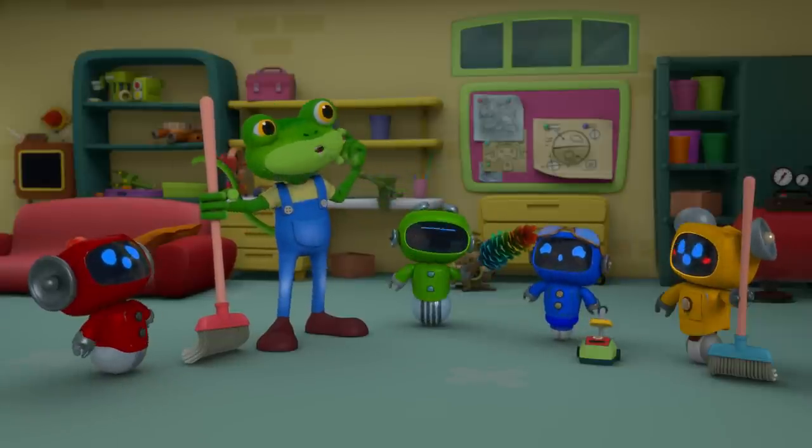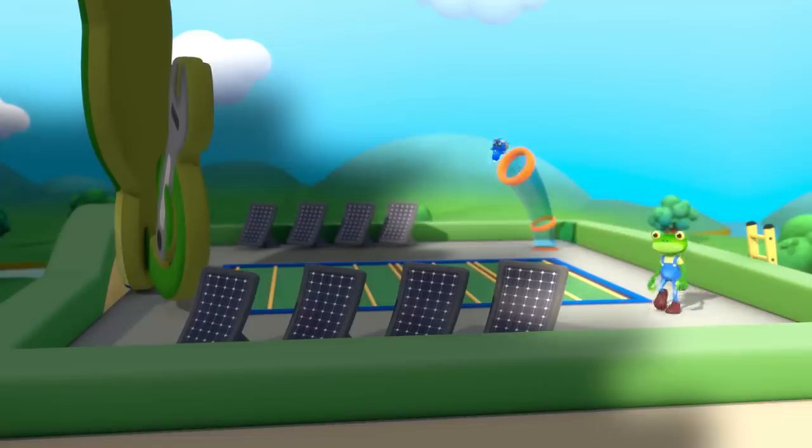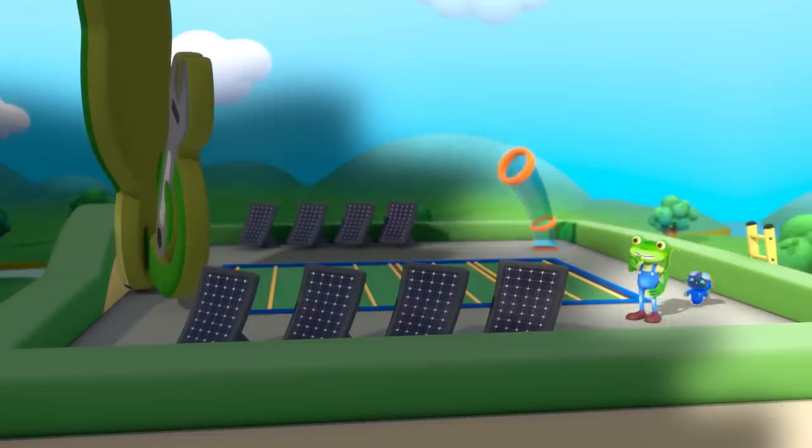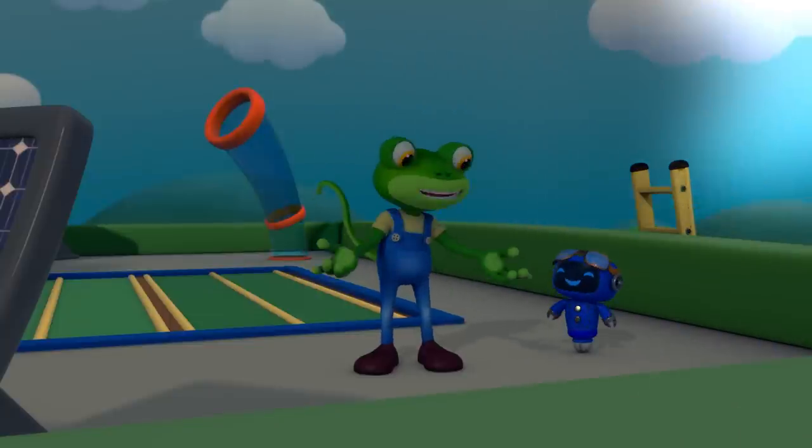Wow! Great job, mechanicals! A clean garage is a happy garage! That's odd. We're losing power. Something must be wrong with our solar panels. Oh, dear! The sunlight's being blocked. But that's no normal cloud. Let's go and investigate.